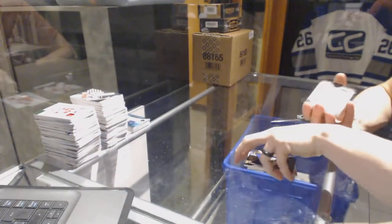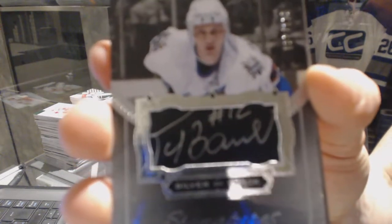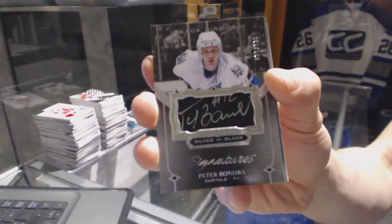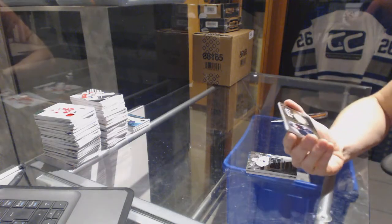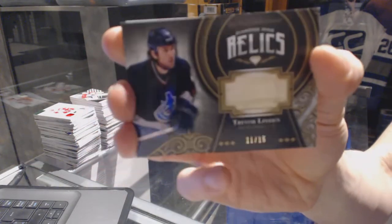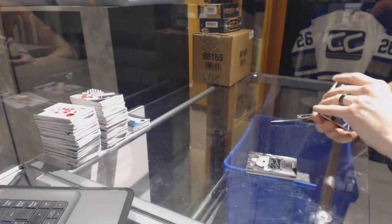Sweet. We've got a Silver on Black Signatures, number 125 for the Washington Capitals, Peter Bondra. Silver on Black Signatures at 125 for the Capitals, Peter Bondra. We've got a Diamond Mine Relics game-used stick, number 11 of 15 for the Vancouver Canucks, Trevor Linden. 11 of 15 for the Canucks, Trevor Linden.